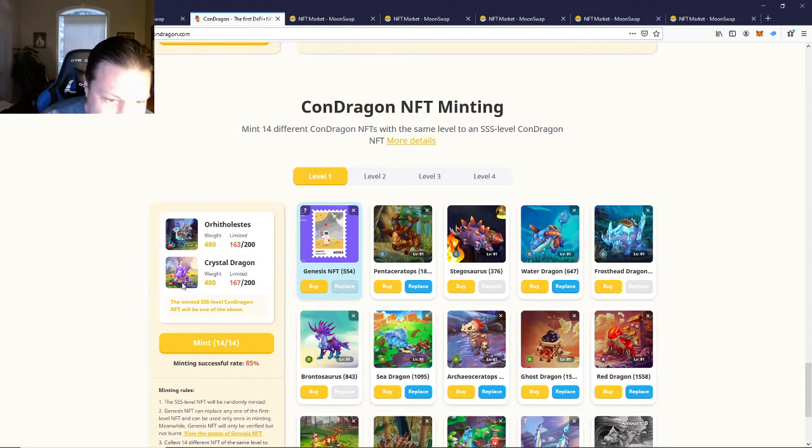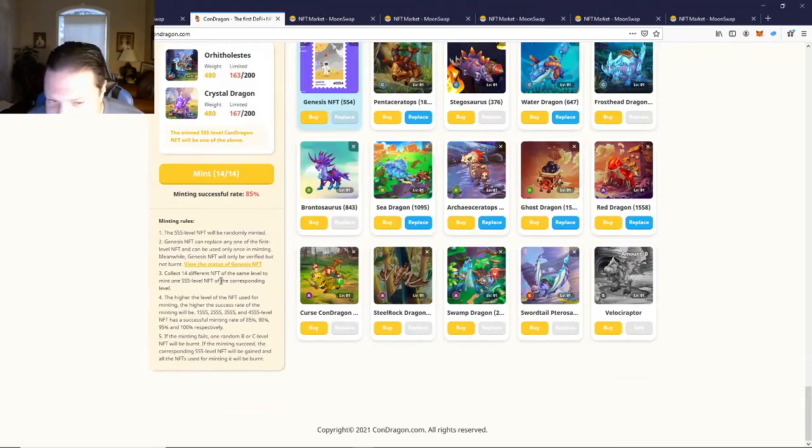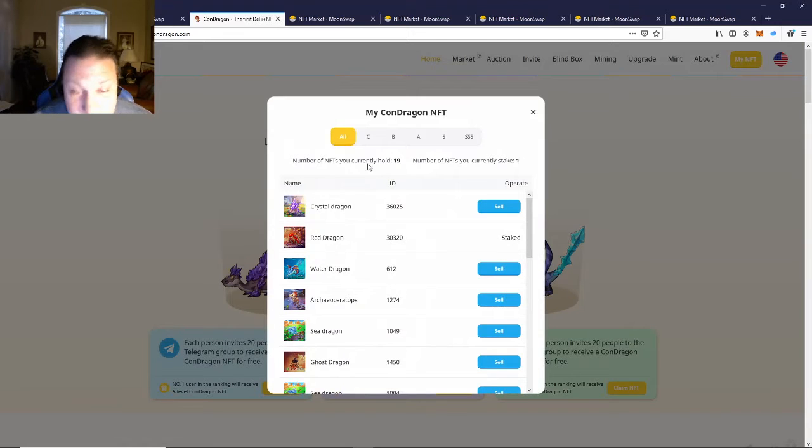The Crystal Dragon is one of the SSS types. So it looks like the minting process worked. So if I go to the top here and I go to my NFTs, you can see I have a Crystal Dragon up here on the top. So all right, guys, we've got an SSS Dragon.